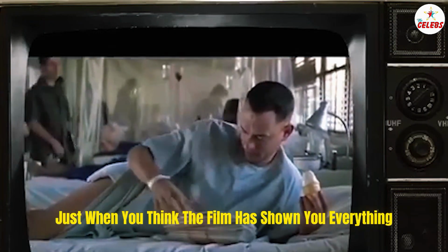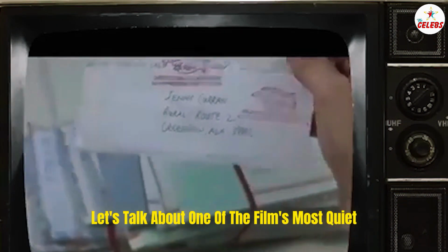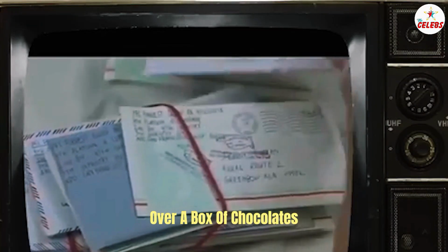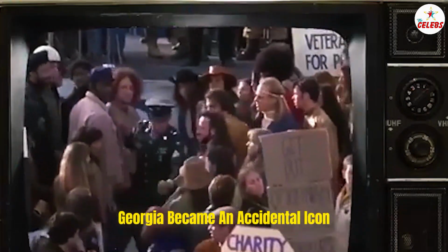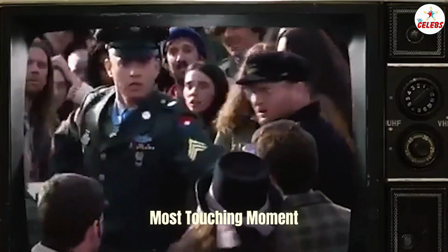And just when you think the film has shown you everything, there's more. Let's talk about one of the film's most quiet yet powerful symbols, the park bench. You know, the one where Forrest shares his life story over a box of chocolates. That bench, located in Chippewa Square in Savannah, Georgia, became an accidental icon.